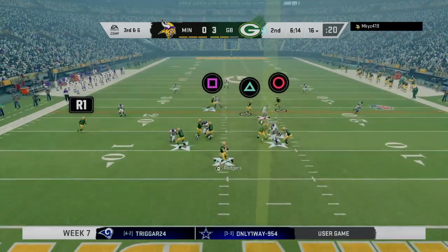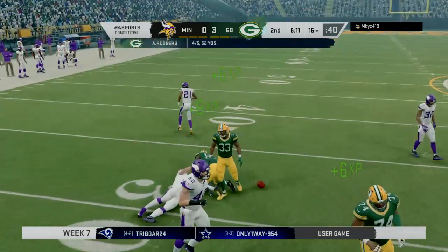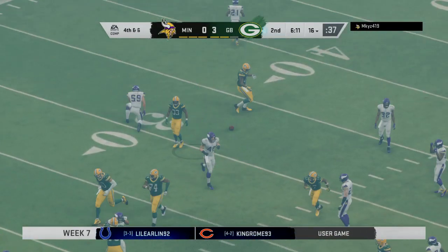From the gun, it's Rodgers. And the throw there going to be incomplete. More problems here on third down. They've converted only once so far in this first half.